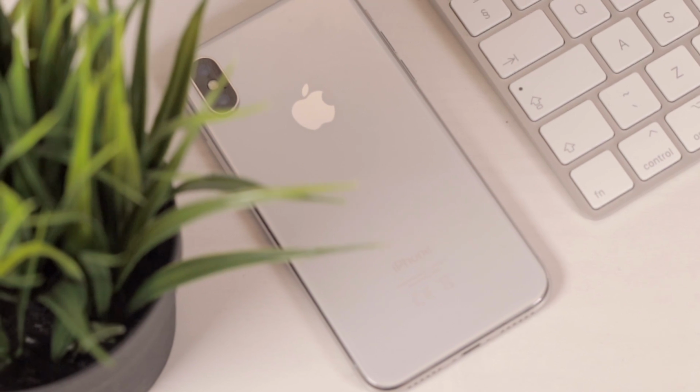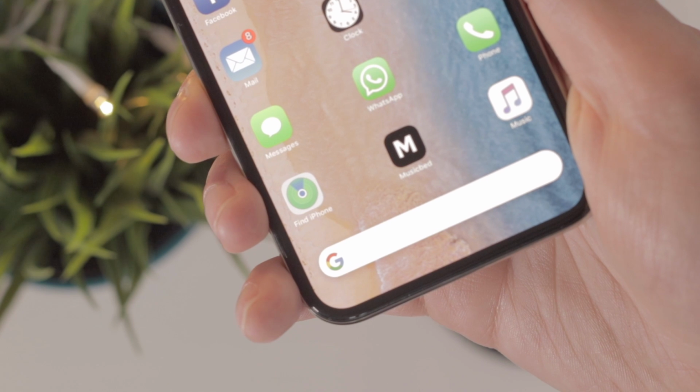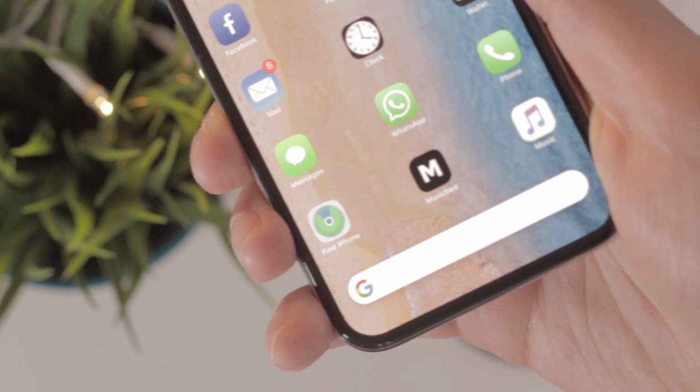I know that we have an idea of what iOS 13 will look like next week, but I'm hoping that Apple might surprise us and throw in a new design element or throw in something that we just don't expect. And what do you want to see on iOS 13? Leave your comments below and let me know what you think.